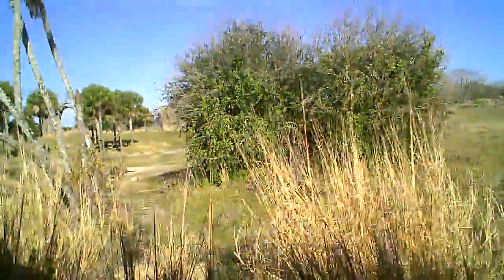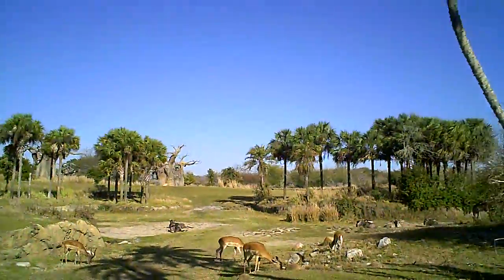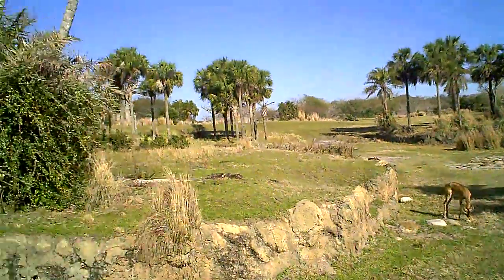If you look a little bit further up this pathway, you'll see two really large antelope. It's the largest breed of antelope in the world, the Patterson's eland. Full-grown males weigh about 2,000 pounds. They're about 5 to 6 feet tall at the shoulder. There's also some white-bearded wildebeest laying down in the sand. They have the largest migrational herd in the world of 1.5 million.